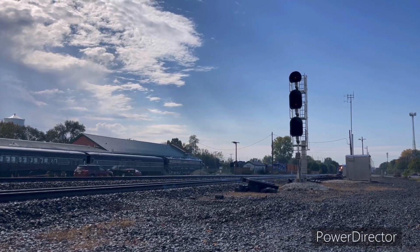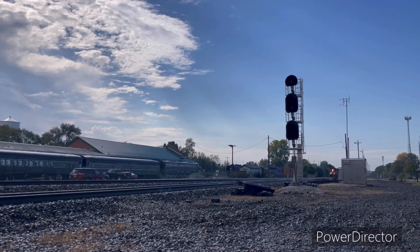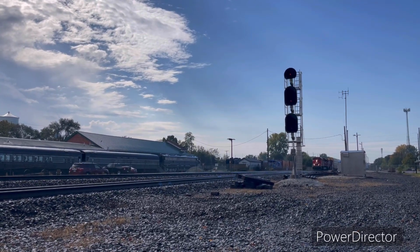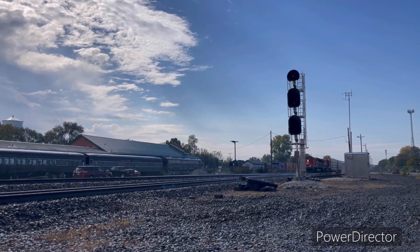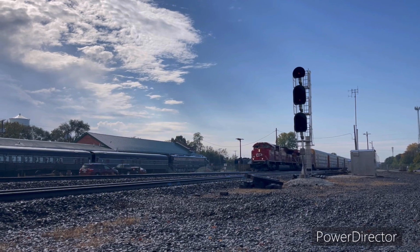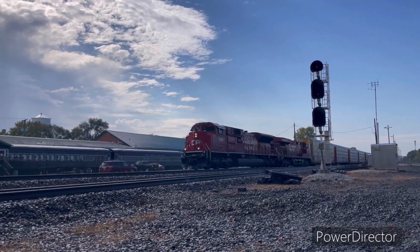Shortly after the rain had stopped, a CPKC Trackage Rights autorack train came in, with a CP Candy Apple Red SD70ACU leading. This train would turn north at Butler, Indiana, and make a beeline towards Detroit.